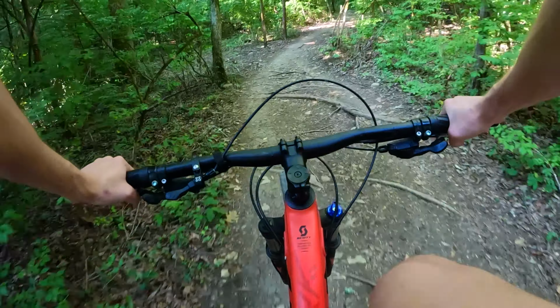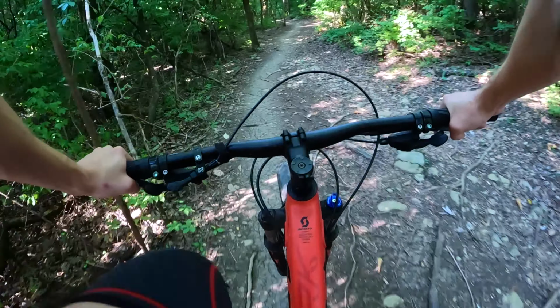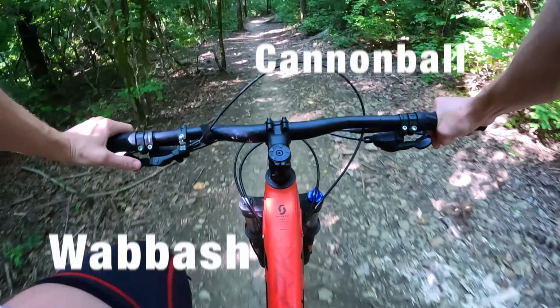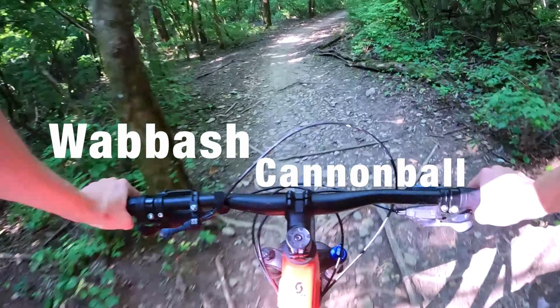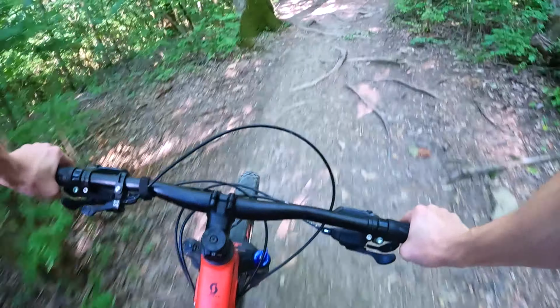So we just turned right, go down the green trail. Supposedly this is gonna lead to the two new trails that are here out of Percy. Hopefully someone's already ridden this so there's no spiders.